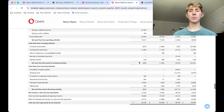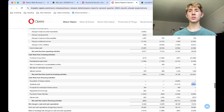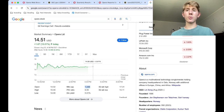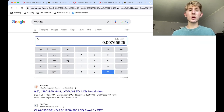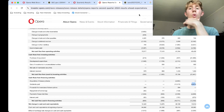Going by those numbers alone, you're looking at this year's 9.8 million divided by the total market cap of 1.28 billion. That is a 0.7% dividend yield, not 5%. So that's going by 1 half-year though.